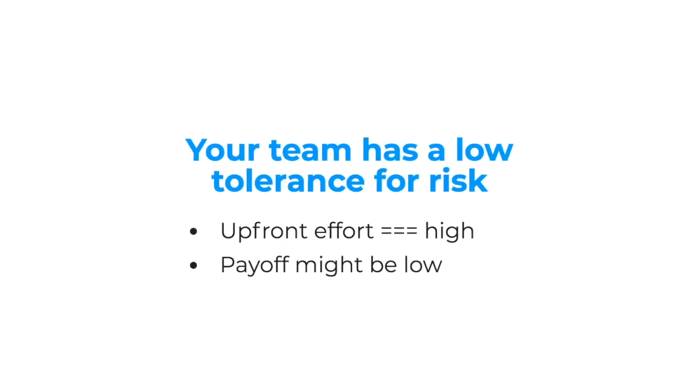So the first point that I was thinking of is, if your team has a really low tolerance for risk, any big project is going to be a little bit scary, right? And an entire library that multiple teams are going to use and could potentially be open source, that's a lot of upfront effort for a potentially very low payoff. What happens if no one wants to use your library and you've invested years into building it, right? So you really have to consider what's the appetite for risk?